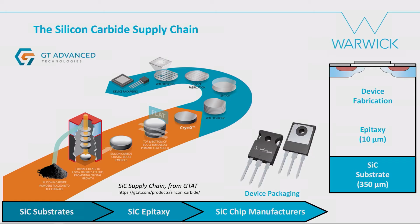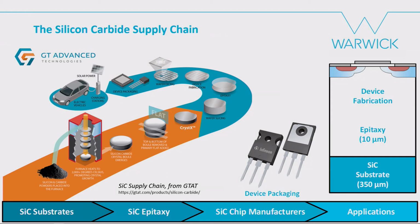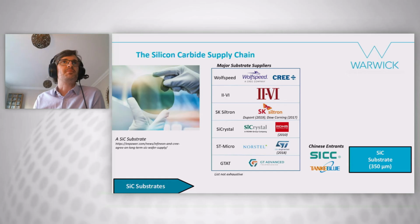The individual chips are then placed into packages such as these, and then they're a bit more recognizable as a transistor as opposed to the substrate and the chip that we start with. And of course, finally, we end up with those chips going into modules, which then end up hopefully in something like an electric vehicle.